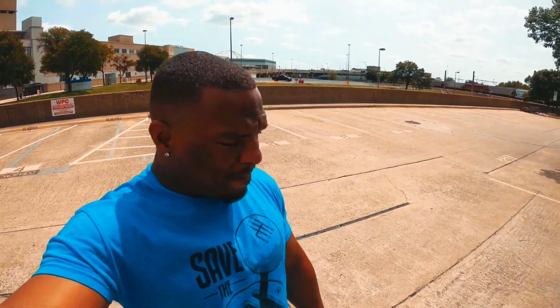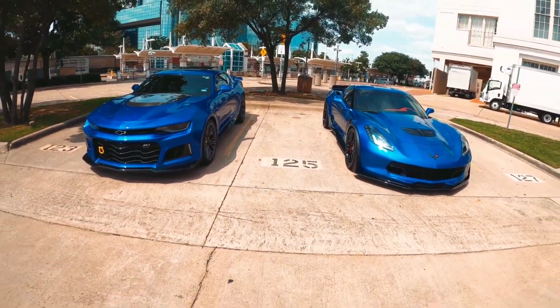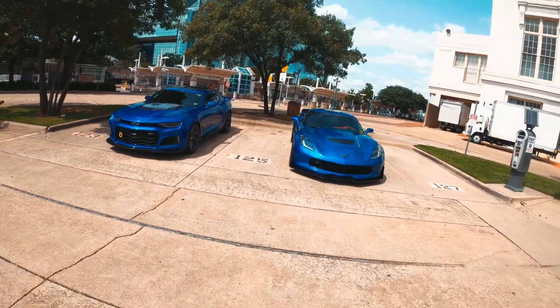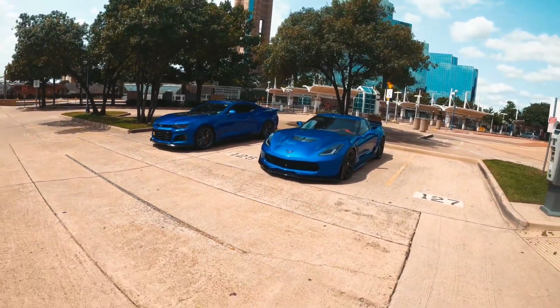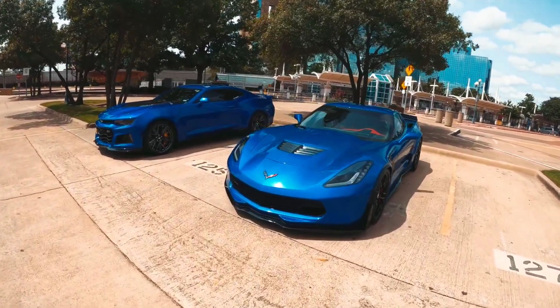Yeah, man, it's hot as hell out here in Dallas right now. These two blue cars are hitting on the GoPro, man. Hell yeah. Which one y'all feeling the most? The Z06 or the ZL1? Both of them hard though.